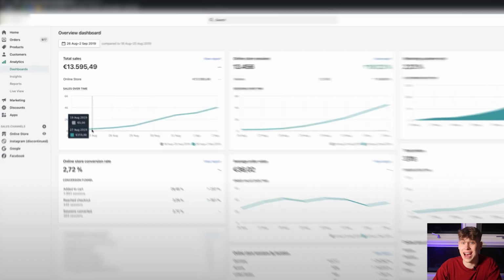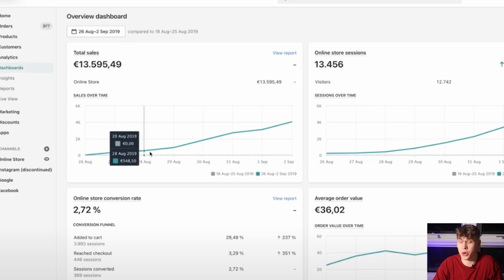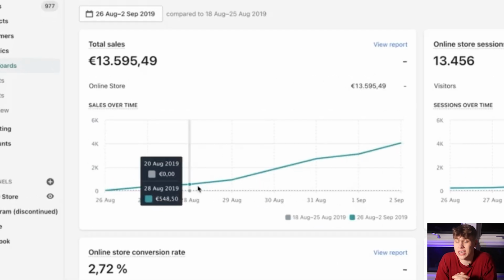The next day, we already had 359 euros. What we did is a little bit of horizontal scaling, added a few more interests similar to the ones that were already performing or were showing some potential, tested a lot more interests and increased the budget slightly. And thankfully, we were rewarded. The day after that, we kept on scaling gradually, added a few more interests horizontally, duplicated the ones that were generating quite a few sales, and managed to scale it up to 548 euros.